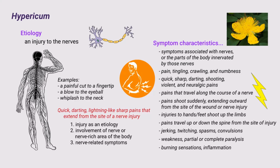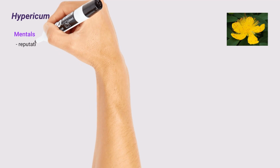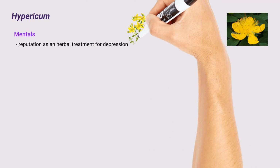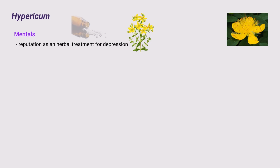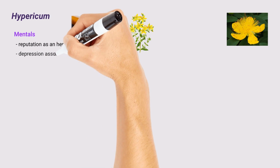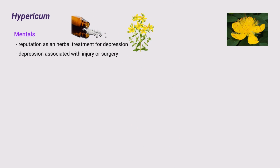All right, let's talk briefly about some Hypericum mentals. Now, although St. John's wort has a well-known reputation as an herbal treatment for symptoms of mild depression, homeopathic Hypericum can be, but is not typically prescribed according to this indication. Nevertheless, we consider Hypericum when we see depression and or other mental symptoms associated with an injury or a surgery.